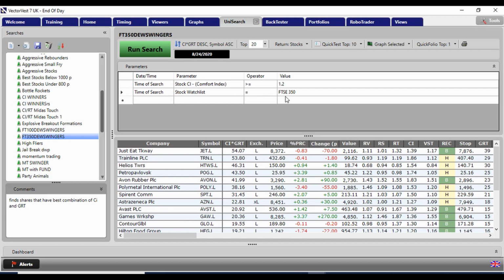I'm only looking at FTSE 350 stocks to give me lots of liquidity, and I've sorted those stocks by CI times GRT, growth rate. My objective is to bring the stocks to the top of the list that have the best combination of long-term trend and earnings growth rate.